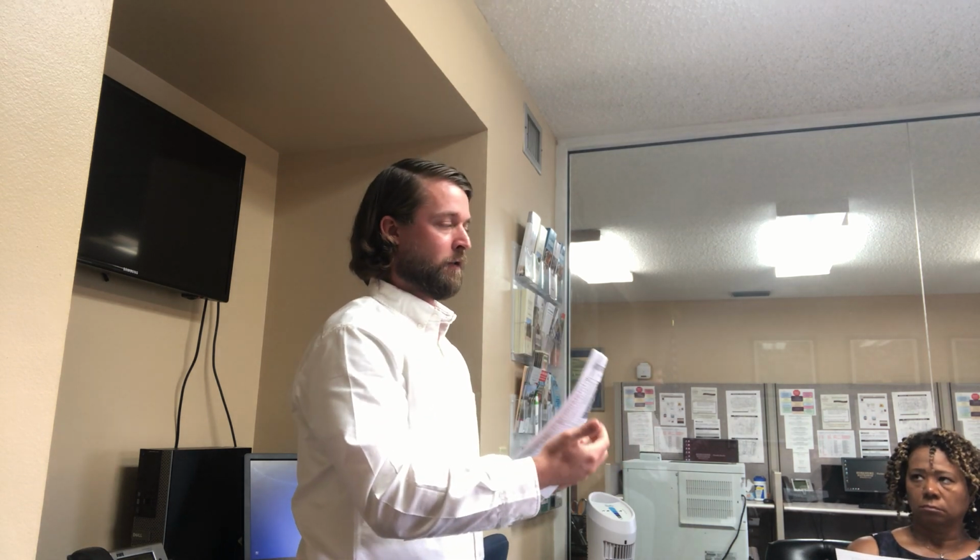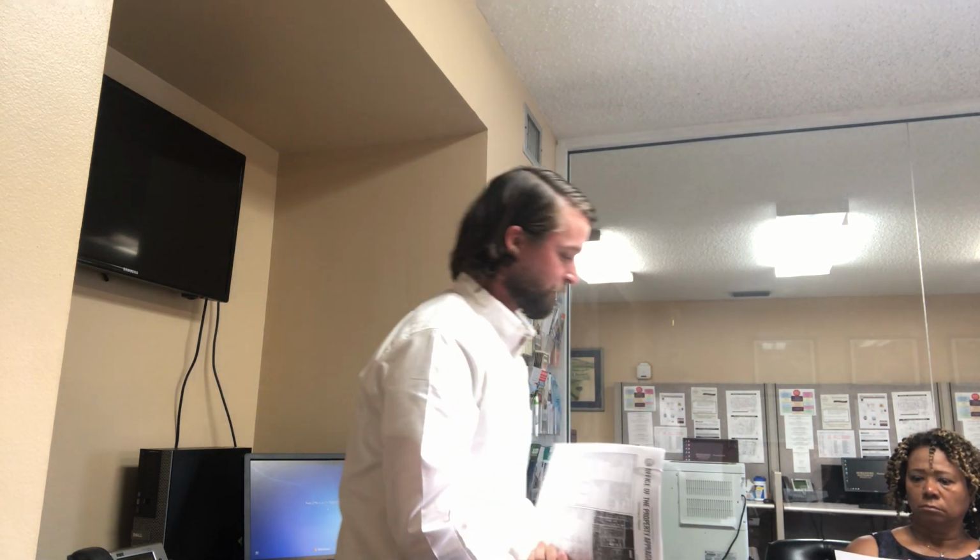But this one is just, if you see this and it shows EST of, that means estate of, which means this person had already passed away and the property is now owned by the estate. So you've got to do a probate to transfer title.